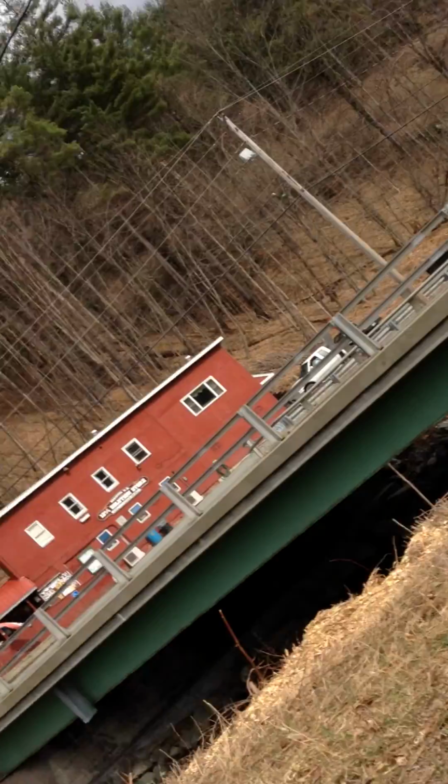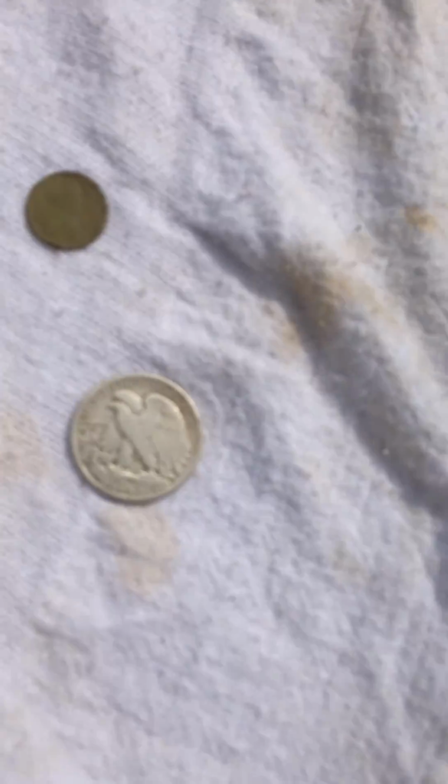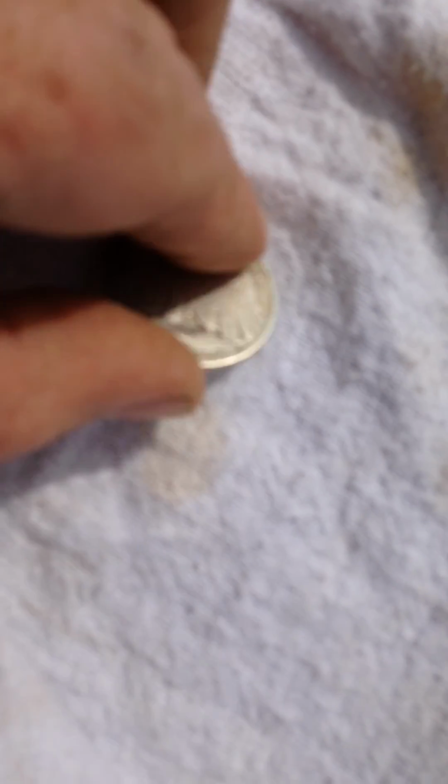So my shout out today goes to Leo Renner. Thank you very much. A year ago today, bud, you and I hooked up at our fairgrounds in Windsor and got me started in this. And a milestone today for finding that $50 coin. I'm pretty excited about that.